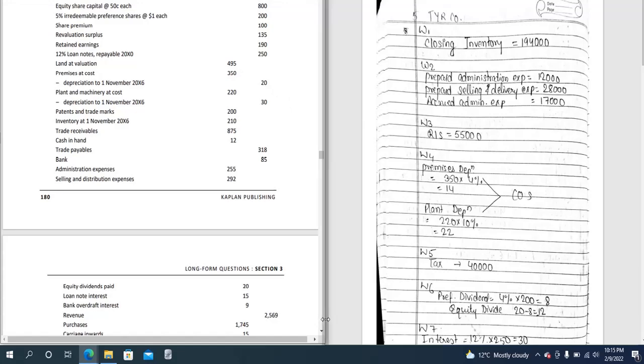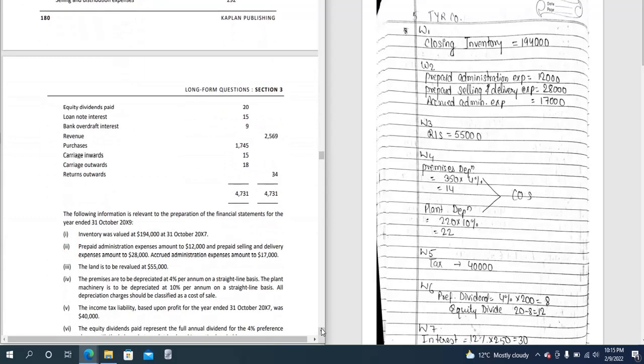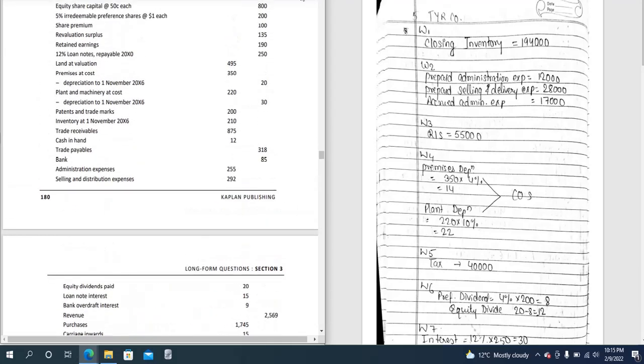After that, what is the depreciation charge on the plant? It is 10% on a straight line basis again. So we will charge this 10% on the cost of the plant, and the cost of the plant is 220. So I have charged 220 into 10%, that is 22, and we will add this 22 and 14 in the cost of sales. We will show this depreciation charge in the cost of sales.